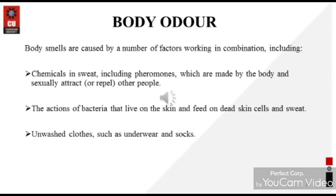Body odor. Body smell is caused by a number of factors working in combination, including, first, chemicals in sweat, including pheromones, which are made by the body and sexually attract other people. Second, the action of bacteria that live on the skin and feed on dead skin cells and sweat. Third, unwashed clothes such as underwear and socks.